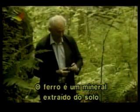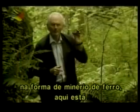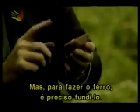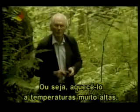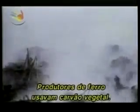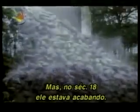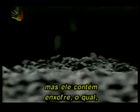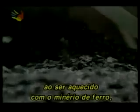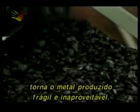Iron, the mineral that comes out of the ground, is iron ore, and here's a piece. The thing is, to make iron from this, one has to smelt it, that's heated to a very, very high temperature to remove the oxygen that's in it. Iron makers used charcoal, but by the 18th century this was running out. They tried coal. But coal contains sulfur which, when heated with the iron ore, makes the finished metal brittle and useless.